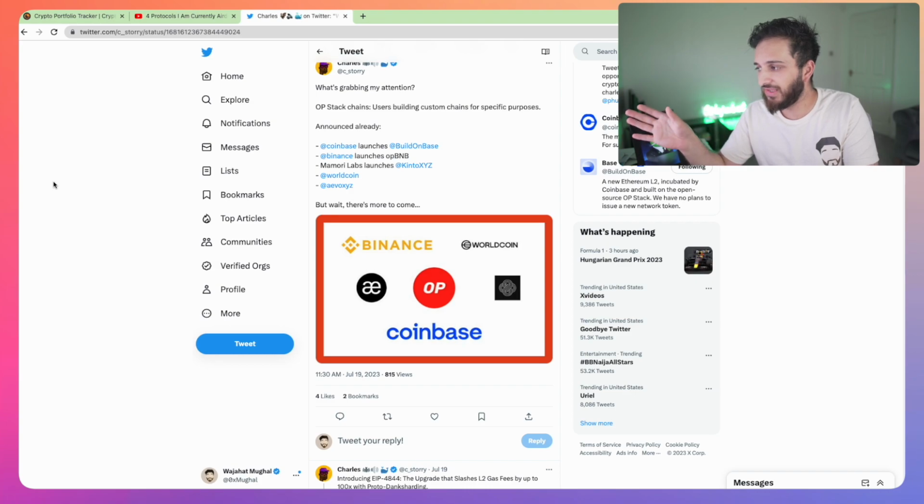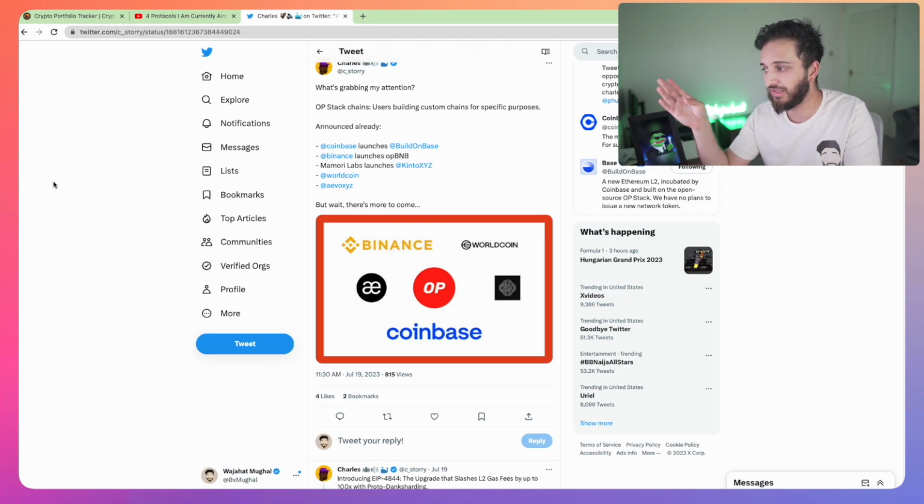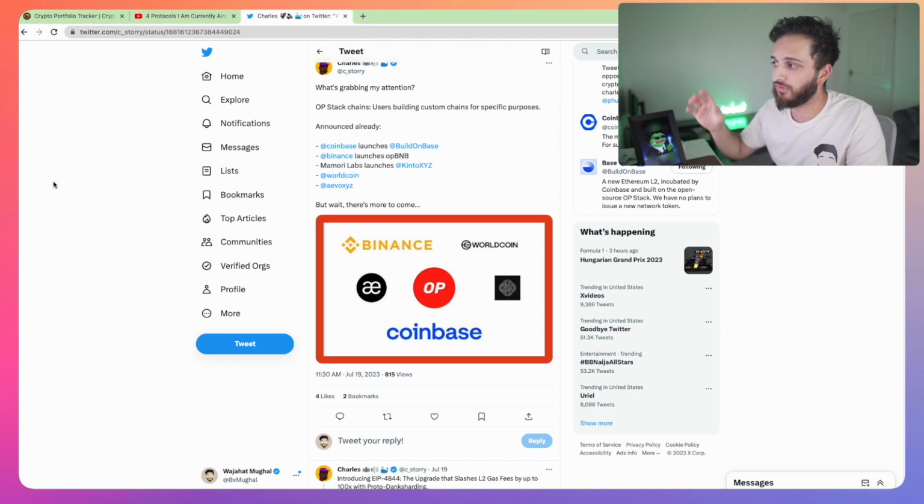Now, one thing that we have seen with Optimism is that they have what's called the OP stack, and basically anyone can go and use the OP stack and spin up their own layer 2 chain. And we've seen lots of announcements recently, with Coinbase creating their own chain called Base using the OP stack, Binance also launching Optimism BNB or OP BNB. We've got the Ribbon team working on their own chain, WorldCoin as well, and lots more.